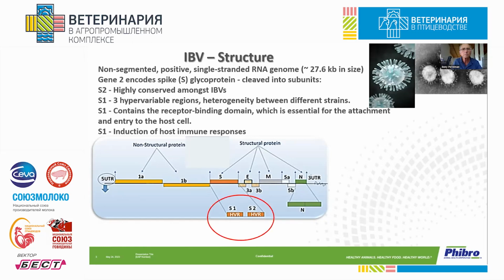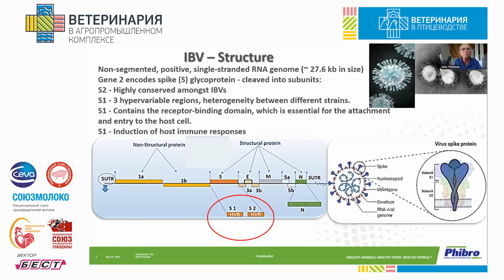Now, we know that these S1 and S2 sites, what we call the virus spike protein, are a hypervariable region. Even small changes in the epitopes are enough to cause different antigenic requirements for vaccines. So this is a very challenging problem for the companies producing vaccines and for the farmers.